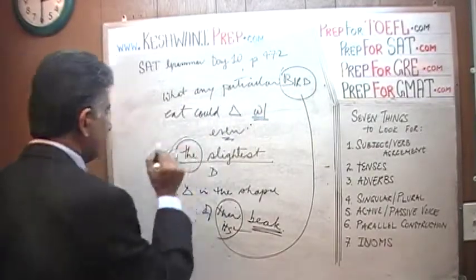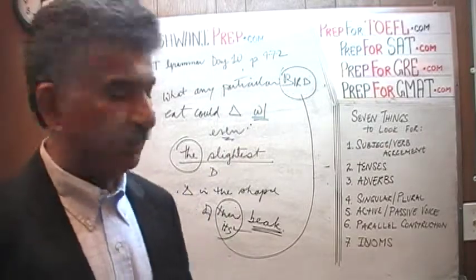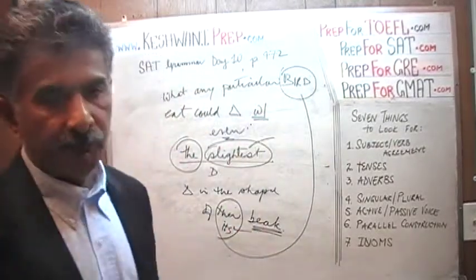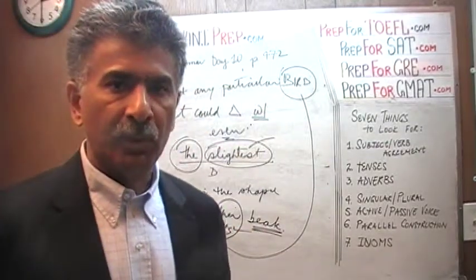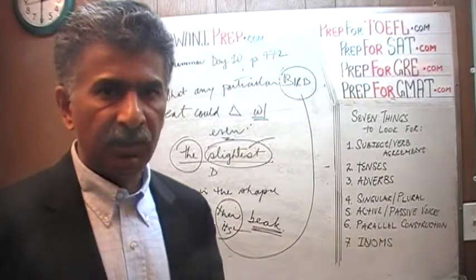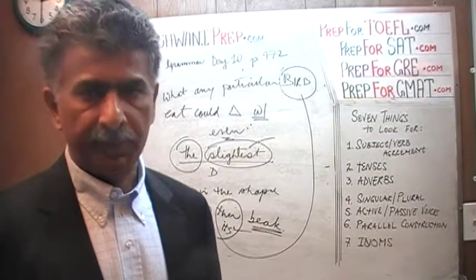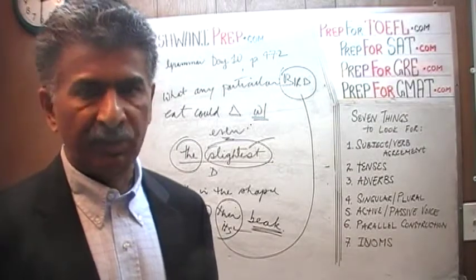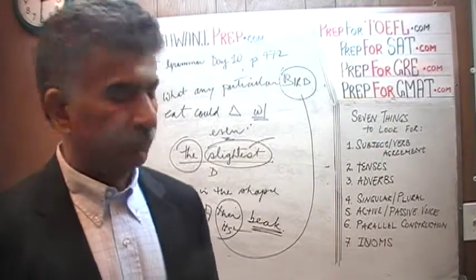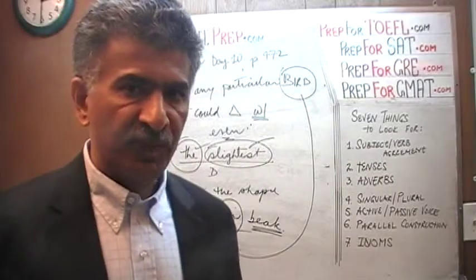Also, we see an article here. The slightest change, is that okay? The answer is yes, because this "slightest" is what is known as a superlative, and superlatives always require the article "the". The bravest man in the army was Michael. The wimpiest one was I. The fastest car is the red one. So this is fine. There is nothing wrong with this sentence.